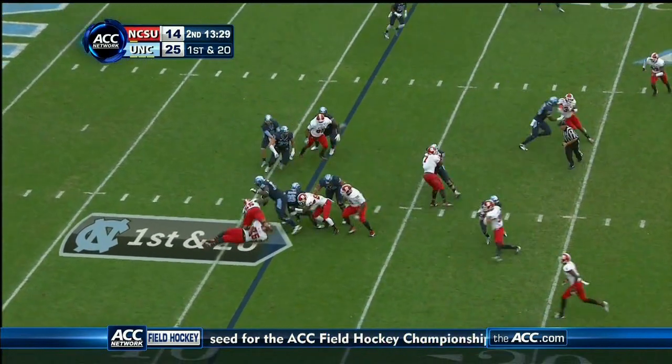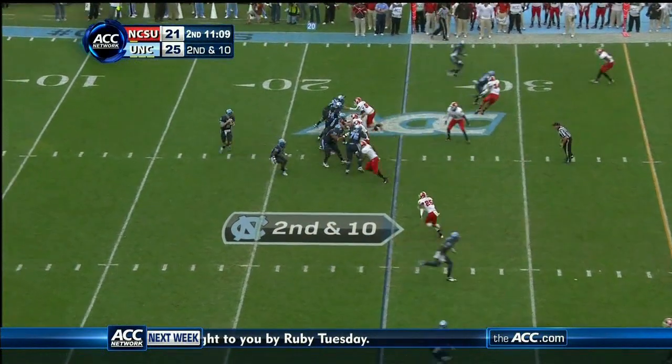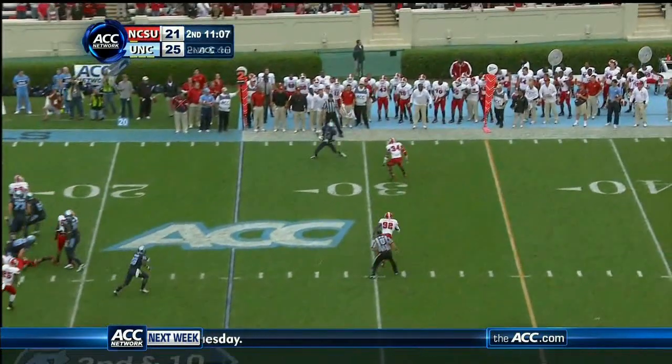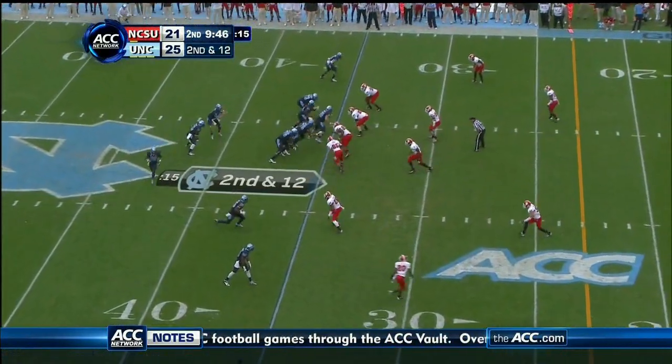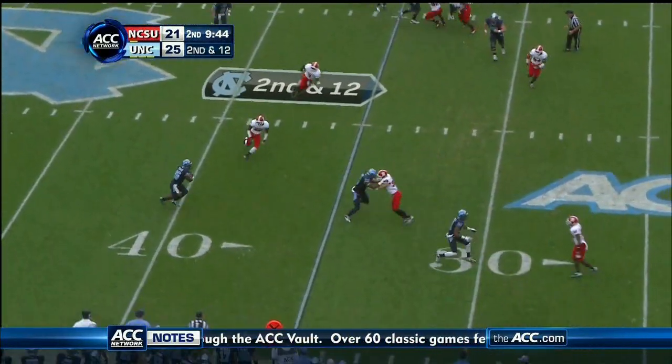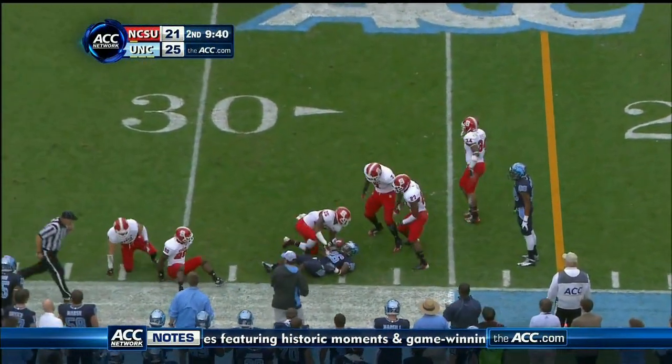This is Bernard. Bernard has nowhere to run. Giovani Bernard comes back in. Renner now at quarterback. Renner throws the out pattern. This is complete. A little bit early. Here's a little swing pass to Gio Bernard. Bernard inside the 30.